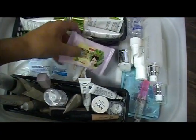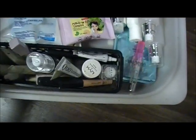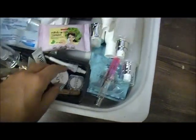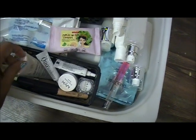This is my travel pack. It's more like a wet cloth. This in here is all of my primers. So once again, I'm kind of a product junkie. I have so many different things.